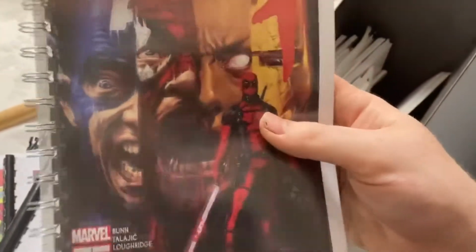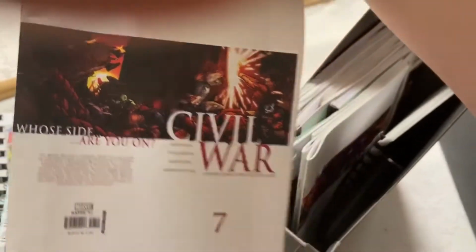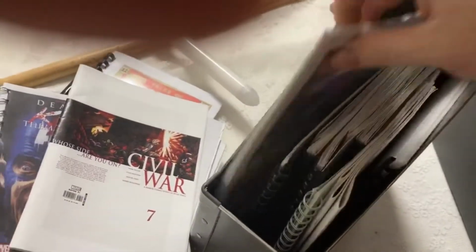Pretty dope. We have Deadpool Kills the Marvel Universe. Absolutely one of my favorite stories ever. I enjoyed this story so much. It is so great. I want to have the original version of that. So Civil War, that's the ending, I believe. 7.